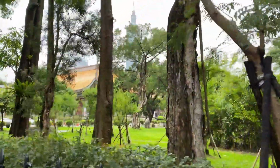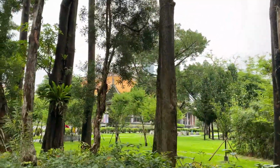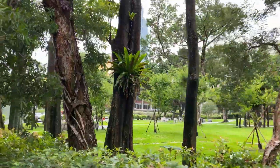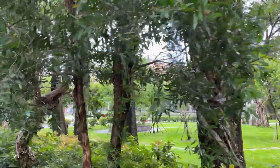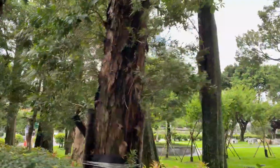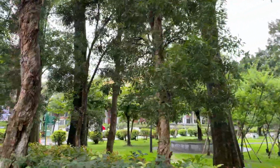We came on a Sunday last time. It's a Saturday afternoon today, and Sundays are much busier than Saturdays. There were people walking their dogs and lots of kids playing in the park here. We wanted to come back because there are a couple of things that we missed seeing.